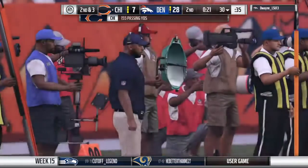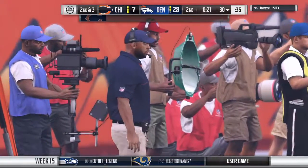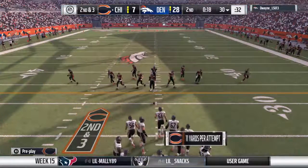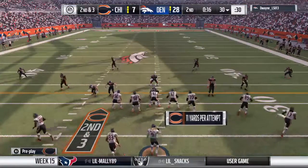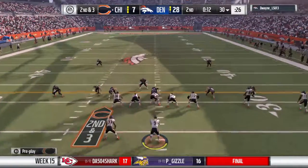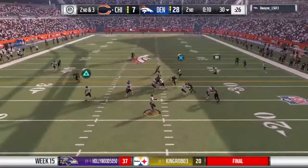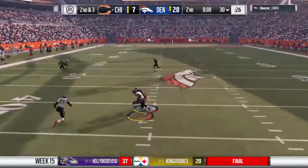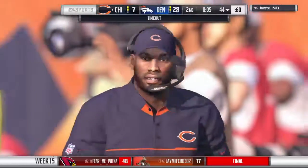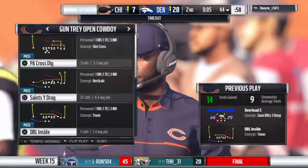When you execute a drag or a crossing route really well and give them a chance to let it develop a little bit, you can gain some significant yardage hitting your tight end on that one. And on the outside, they're playing press coverage. Now they'll throw here out of the gun. It's grabbed over the middle by White. And they'll get it up just short of the 45 at the 44.